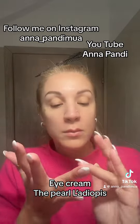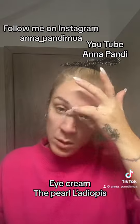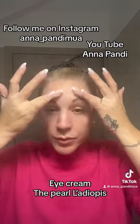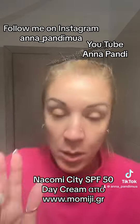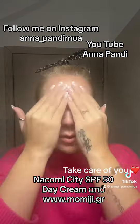I'm securing all the ingredients I have used with the eye cream, the Pearl from Ladiopis. It keeps the puffiness away, it smooths fine lines, and it's lifting the eye area. And I secure with Nacomi City cream with SPF 50. You can use it as a sunscreen as well.